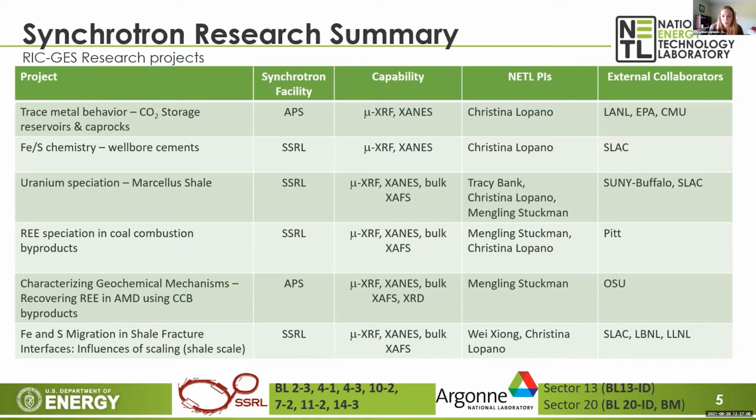And so I'm going to go over some of the challenges I've come up with in analyzing these types of samples, and give you maybe some lessons learned and some tips for how to work with these types of samples when you're at a synchrotron beamline.